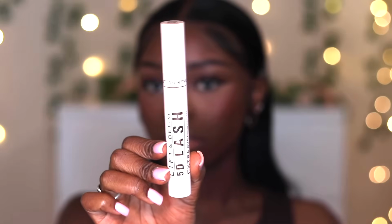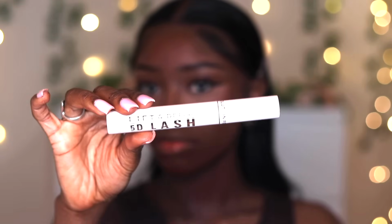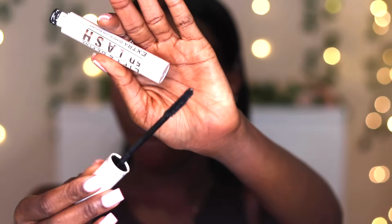For bottom mascara, I'm using this Lift and Define 5D Lash Extra Dimension Mascara by Makeup Revolution. The applicator is perfect for your bottom lashes.